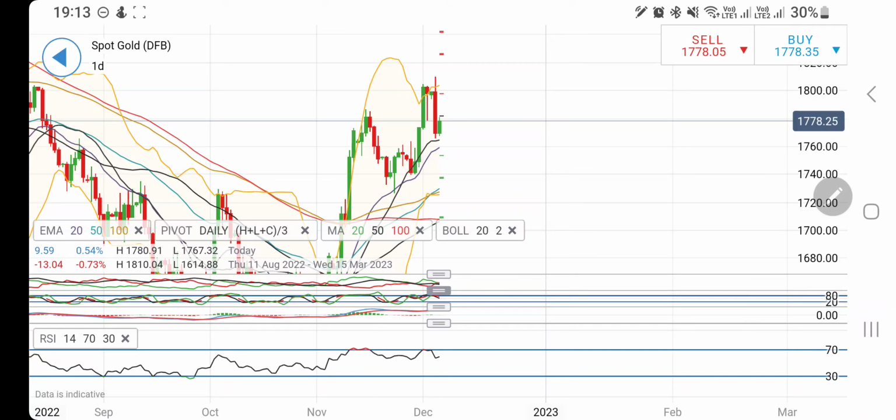Beyond that, 1785 levels are to be seen as the next resistance, and then if it breaks beyond 1785 you can expect 1791 and 1800 levels. So in between this zone, that is 1770 to 1782, do not take any position. That is my recommendation. So trade accordingly, trade with a stop loss, trade with a trailing stop loss.